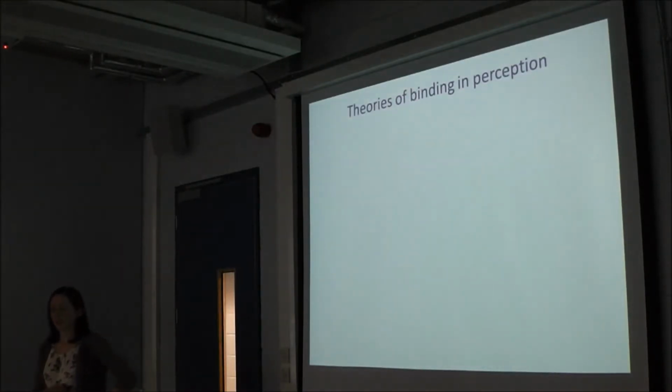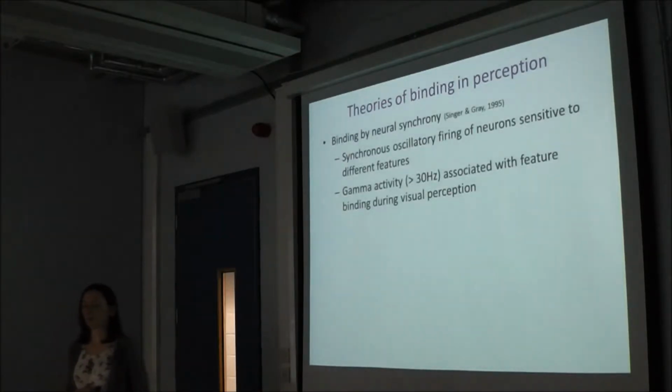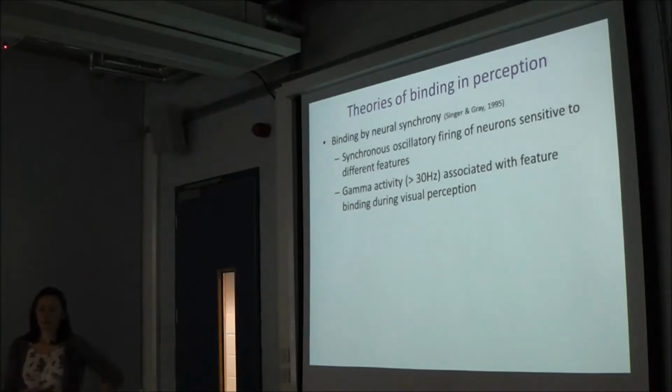So I looked at theories of binding in visual perception. One idea is that when we view an image, we see a whole image because the different features of the image are bound together by neurons firing in synchrony. Neurons sensitive to spatial information will fire in synchrony with neurons sensitive to identity, and that's how the features of an object become bound together. In visual perception, this has been associated with quite high frequency neural firing in visual areas, in the gamma frequency range.